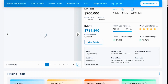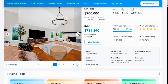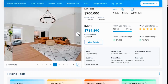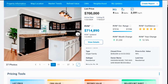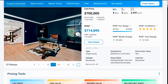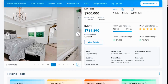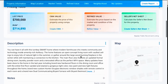And let's see what else. Let's look at some of the pictures. Grand staircase right there in the front door. Beautiful living room. Fireplace. Great lighting. This is upstairs. Very spacious dining room. Look at this. This is beautiful. Love the colors there. The black appliances are very nice, if that's something that you like as well. Look at the bathroom, it's beautiful. Got a day bed. So, awesome, right? That's what you're getting for 700,000.